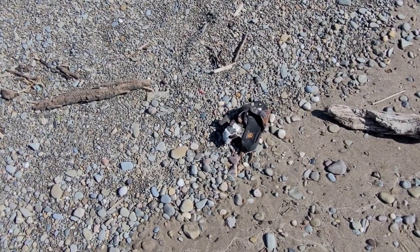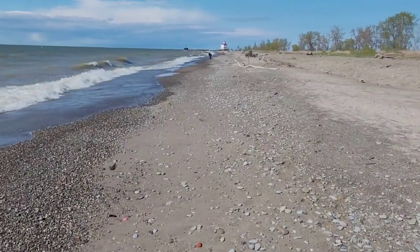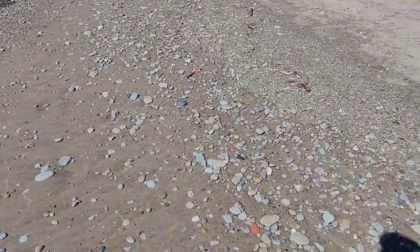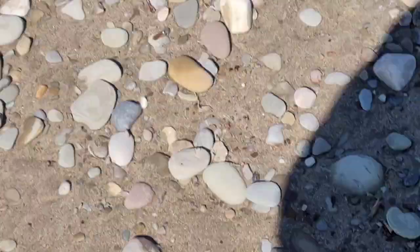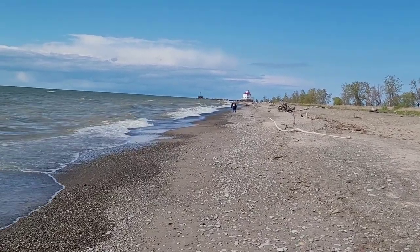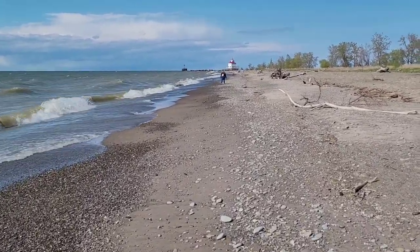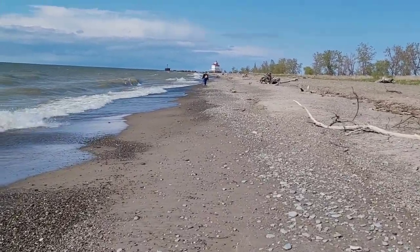Oh no, looks like somebody lost a shoe. Well, they'll be sad about that. Yep, you'll find rocks, very well-worn bits of brick, very commonly. Buildings and other things that have fallen into the water over the years. Obviously trash, bottles, bottle caps, cans, things like that that have floated ashore and don't go away.